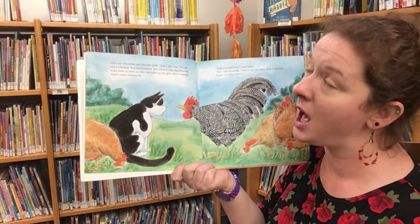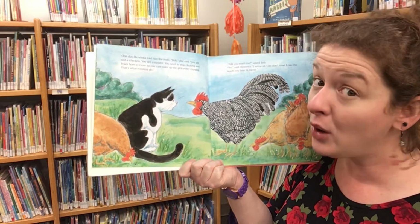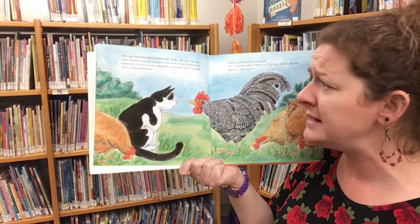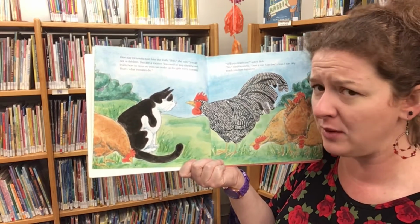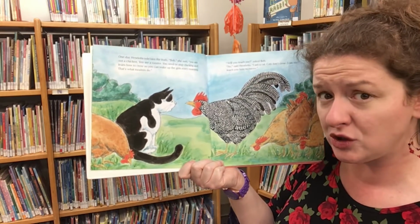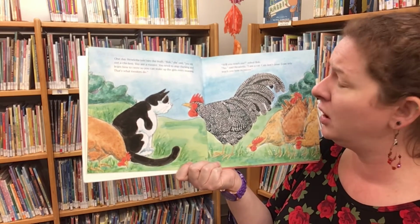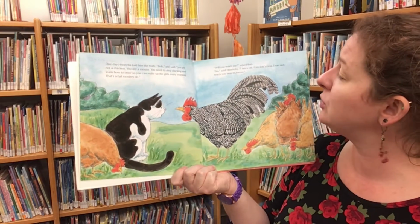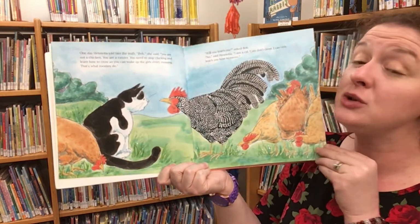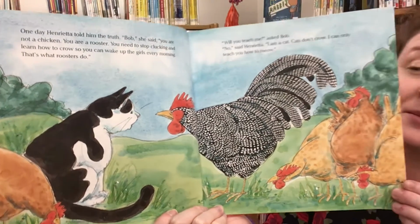One day, Henrietta told him the truth. "Bob," she said, "you are not a chicken. You are a rooster. You need to stop clucking and learn how to crow so you can wake up the girls every morning. That's what roosters do." "Will you teach me?" asked Bob. "No," said Henrietta. "I am a cat. Cats don't crow. I can only teach you how to meow."